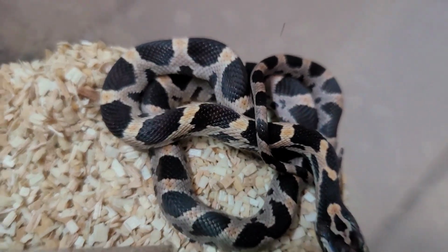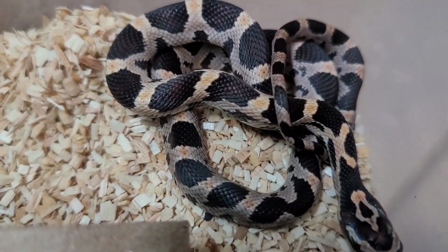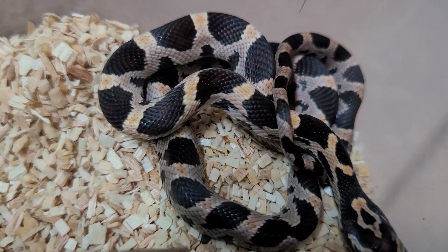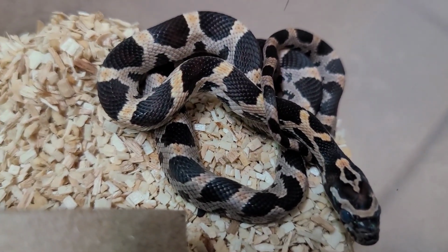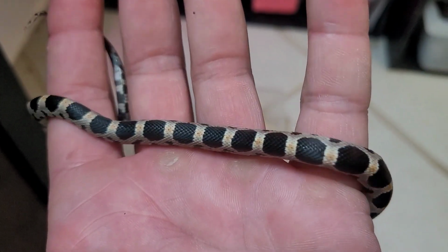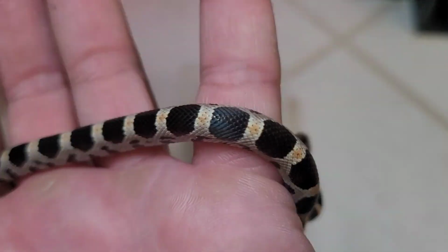Now, if maroon does start showing up in these saddles, it's gonna be a really extreme Abbott's Okatee, and if none of the maroon shows up, it's gonna be really amazing. So I'm just waiting to see what happens with this one. So I just took him out, even though he's deep in shed, just to show you what I'm talking about. Those saddles are solid black.